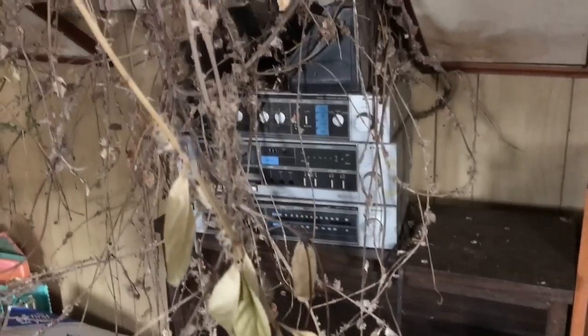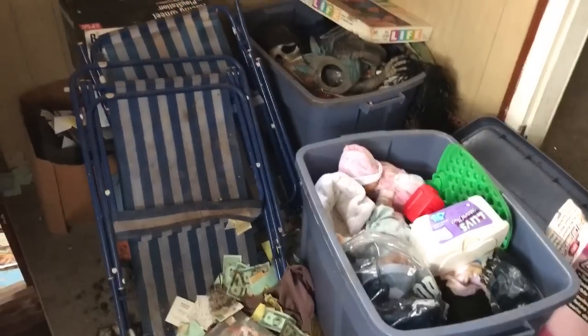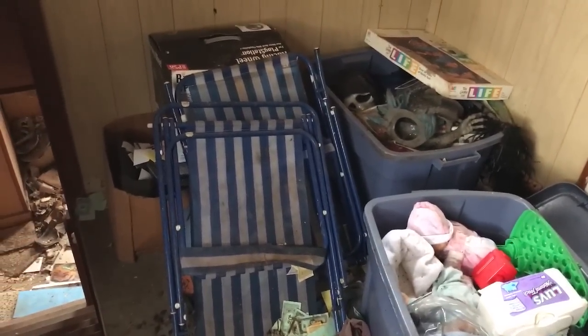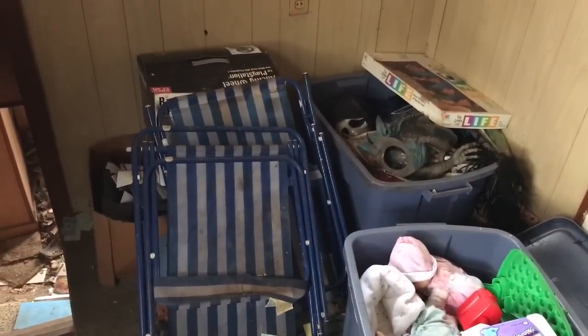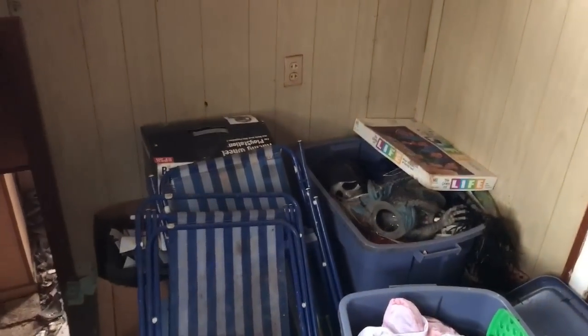Looks like dog poop. This old stereo. Nice old clock. Old game of Life. Racing wheel for PlayStation.